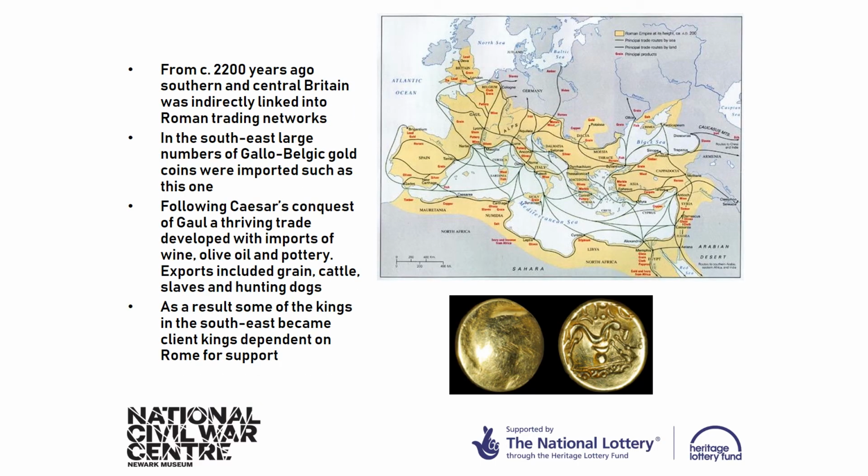From the late 2nd century BC onwards, south-central Britain was indirectly linked into Roman trading networks. These Atlantic trade networks were heavily disrupted following Julius Caesar's conquest of Brittany in the 50s BC. In southeast Britain, meanwhile, extensive contact with the Belgic tribes of northern Gaul is evidenced by large numbers of imported Gallo-Belgic gold coins between the mid-2nd century and Caesar's conquest of Gaul in the 50s BC.